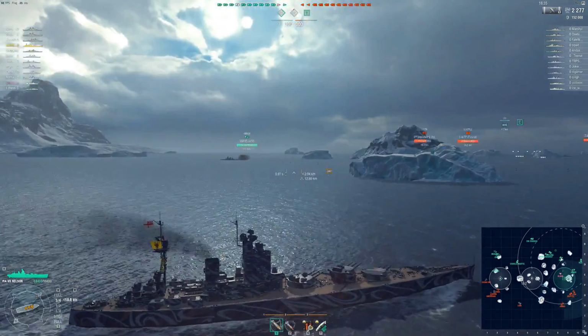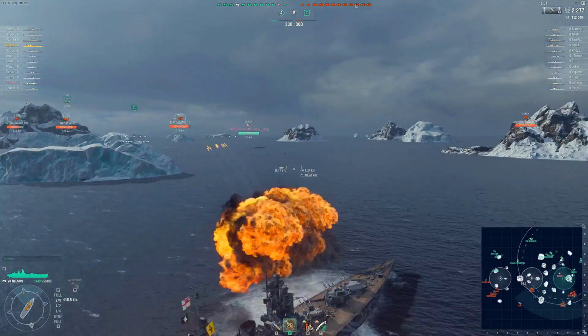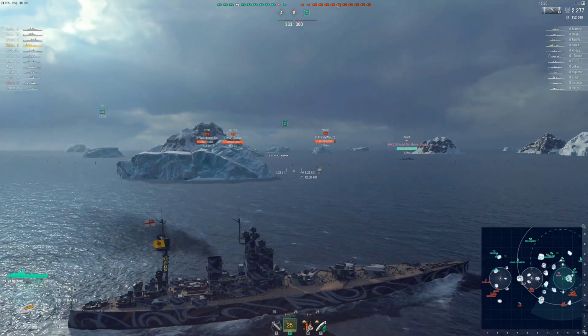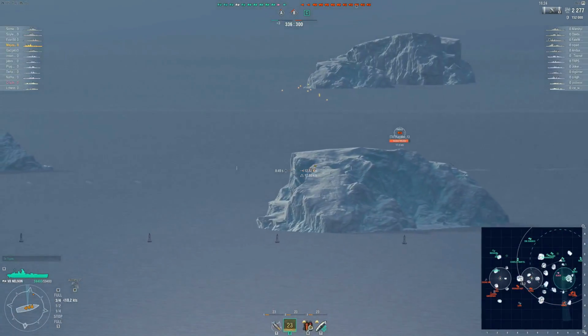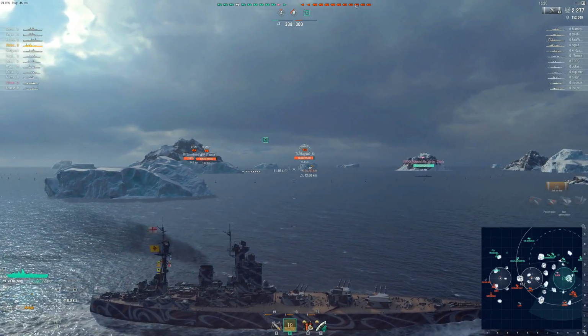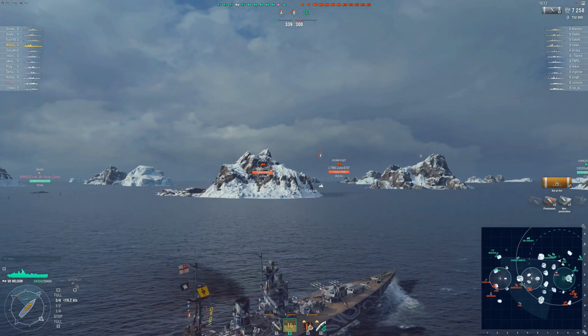It brings a unique playstyle. There's nothing in this game that plays like this does. Now, it's kind of a mix between a Conqueror and an Izumo, the weird tier 7 baby, but there's nothing that's exactly like it. You have the 3 front-facing turrets, which you see on other ships, but you don't really have that hard-hitting AP that you'd see on some other stuff.